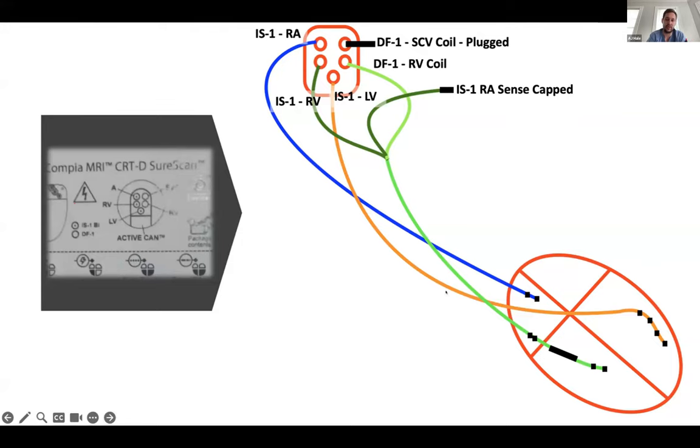If you put it in the SVC slot, then your vector is going to be from here to here, which is going to be pretty useless for your left and right ventricle. And it probably won't be able to defibrillate much at all. It may break up an atrial arrhythmia. I think I just confused myself with the vector. It just wouldn't function at all because it wouldn't divert through.